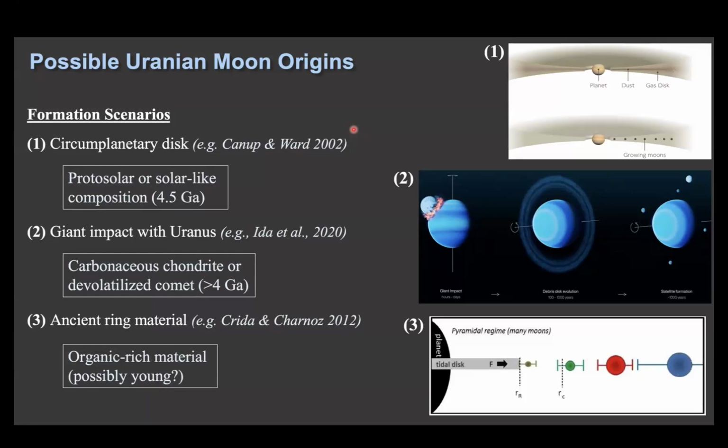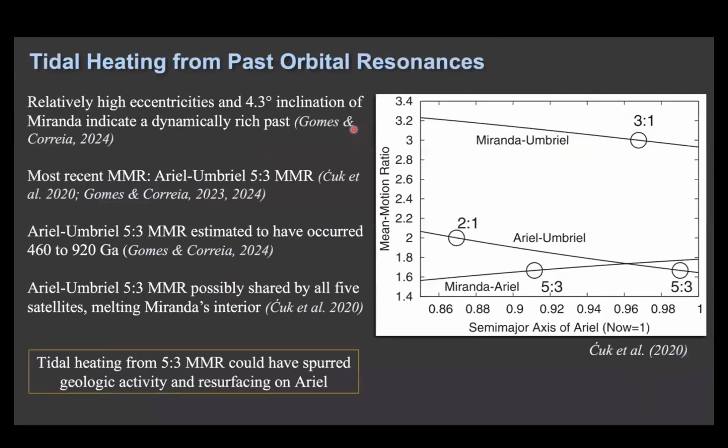So you can think of this essentially as an icy satellite production conveyor belt, with icy moons popping out and then migrating to their current orbits. And in this scenario, the moons would possibly be younger than the age of the solar system or the age of the Uranian system, and also could be more enriched in organics compared to the other formation scenarios.